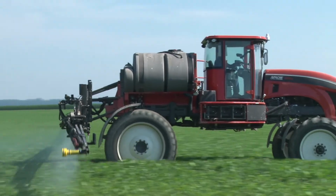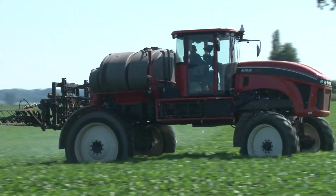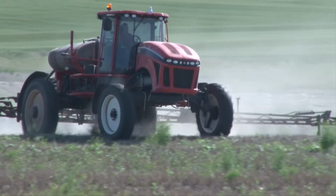The rear suspension has anti-sway to keep the axle and frame parallel when making turns, keeping the booms level and out of the dirt, no matter how the fluid shifts in the tank. The Apache's patented hydraulic rear suspension system provides a one-of-a-kind ride.